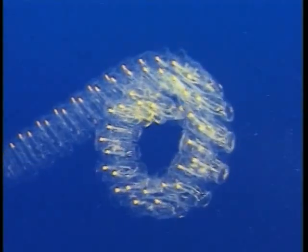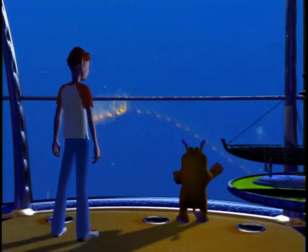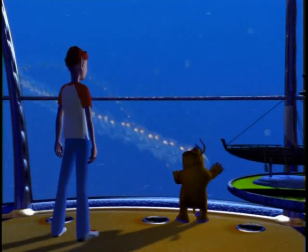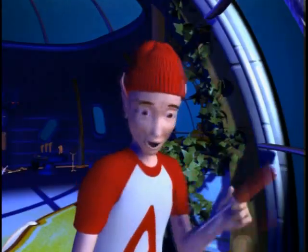An egg that flashes on and off. The light comes from the tentacles, or more specifically from its comb rows, which are made up of hundreds of cilia, rather like eyelashes. Wow. Do you think you'll be able to fix the system with the light coming from that ctenophore? Yes, it's perfect, Whoops.